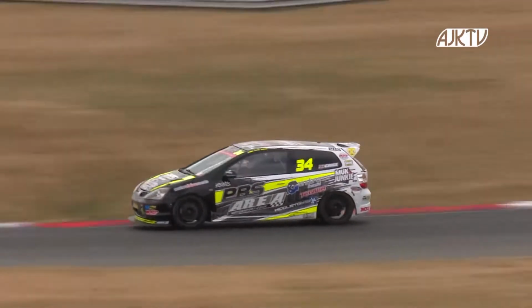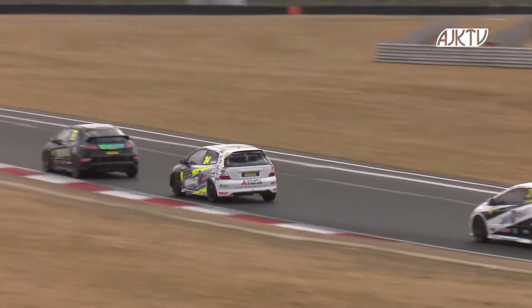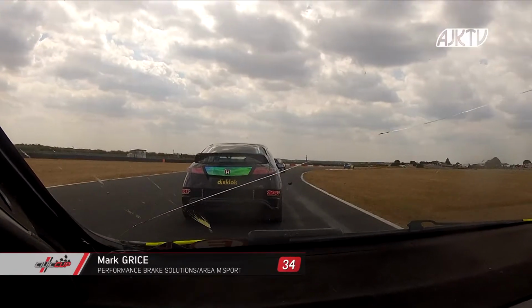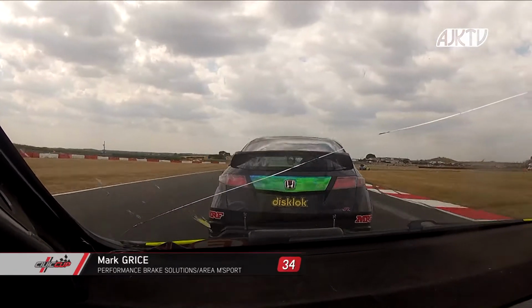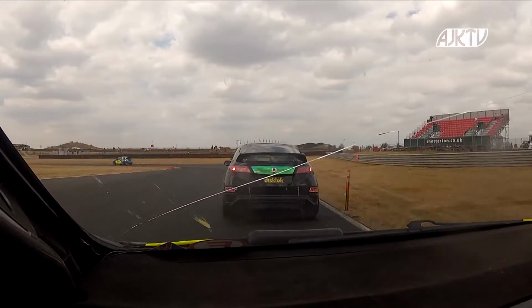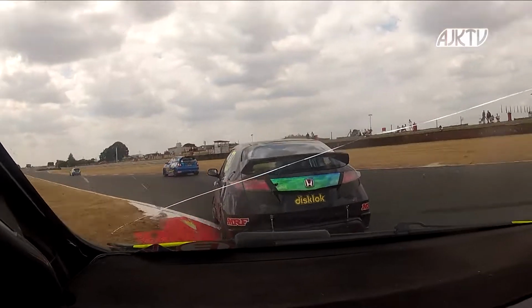And then it's Bruce Winfield, who started 5th and maintains 5th position at the moment. Let's see what Mark Grice can do now. Reason coming under a little bit of pressure immediately in front of us. Reason, remember, won the opening race of the year in his FN2.